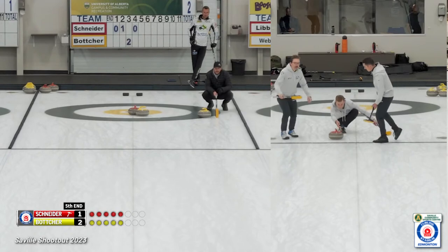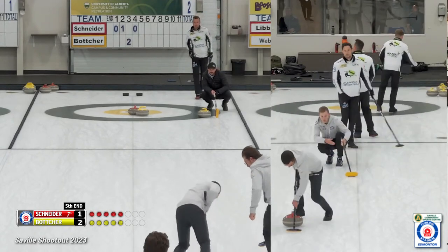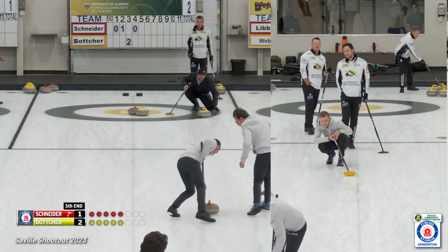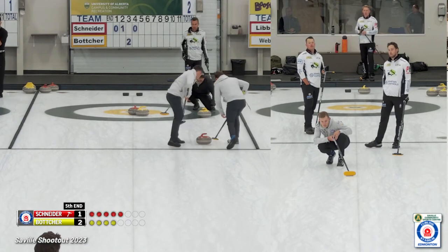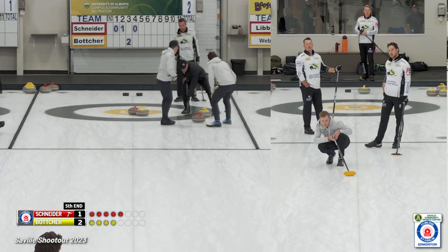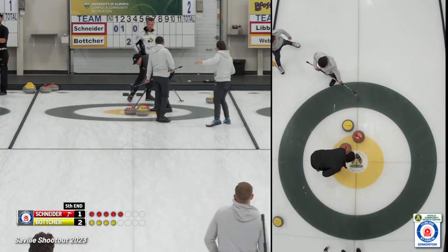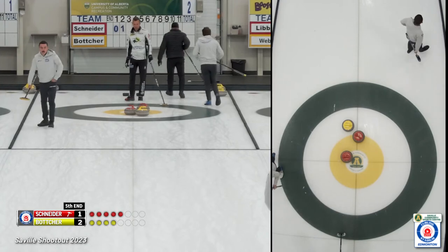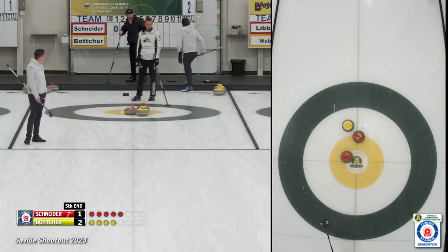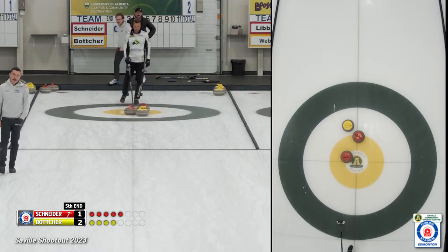Shows how big that stone that spun in is. Looks like Team Schneider's going to have to waste a rock addressing that thing on the outside. See if they can't get a nice little roll here. It's one. Creates some separation. Ooh. Very interesting angles. Nice hit and roll there, Jason Ginter.